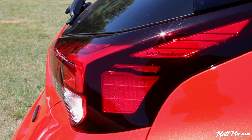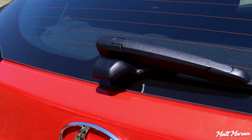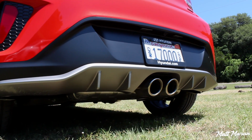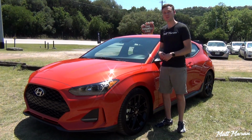I also like how they nicely hid the trunk release there in the glass, so that you have a nice clean deck lid panel. You also have a little rear diffuser, and the center exhaust tips are really cool as well. And so overall, I think it's a really cool looking little car.